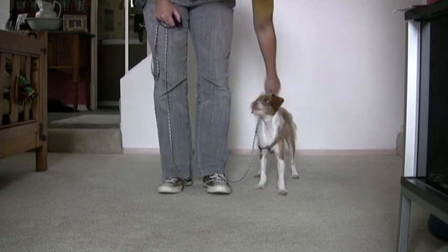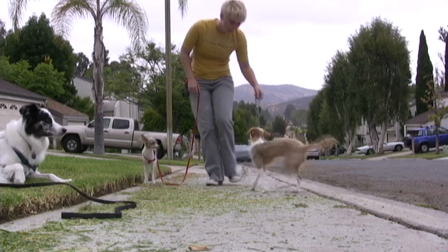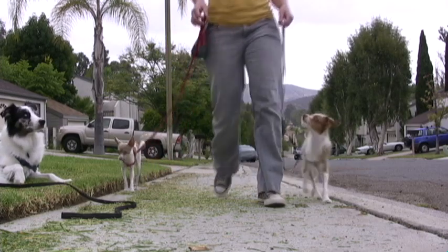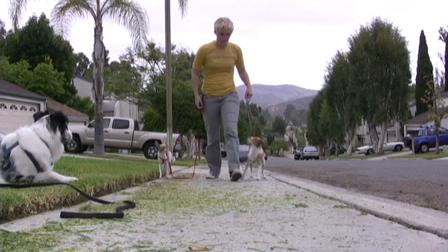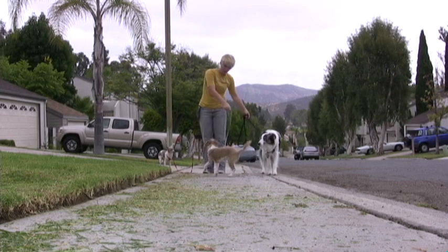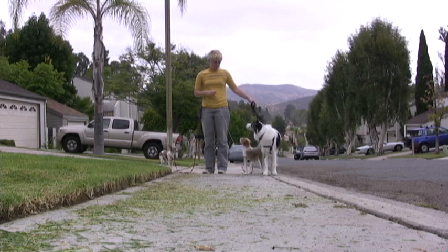If you've played this game in training sessions, it will be much easier for your dog to offer the behavior on a walk. Here you can see me inviting Tug back to the heel position, waiting until he's offering some eye contact and making a connection with me before moving forwards. If your dog continues to act like a yo-yo, it could be that you're not stopping for long enough. So practice stopping for longer periods of time and calmly petting your dog. The reward is to get to move forwards again.